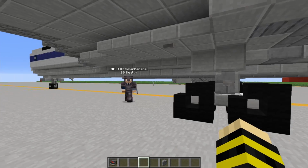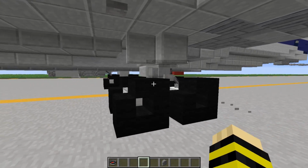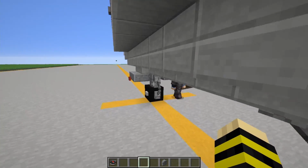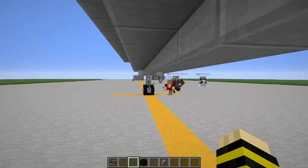Hey. Gear count. Gear count. Time for a gear count. 1, 2, 3, 4, 5, 6, 7, 8, 9. I mean, technically 10, right? But we only use that one block, so you got that gear count wrong. 10.